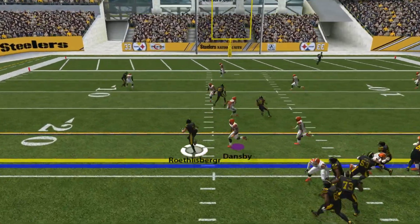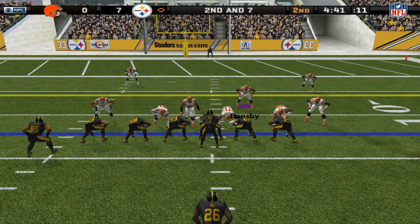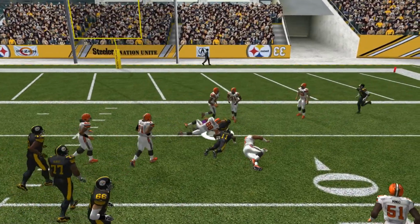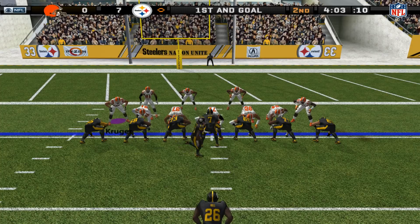Roethlisberger calls his own number again, and he's inside the 20 for a first down. Now on 2nd and 7 in the red zone from the 13-yard line, he calls his number yet again inside the 5-yard line. 1st and goal for the Steelers.